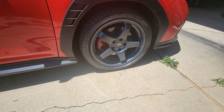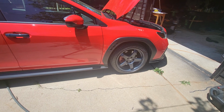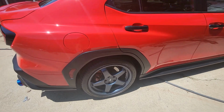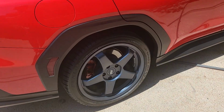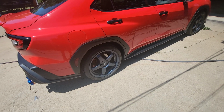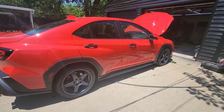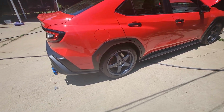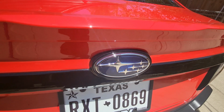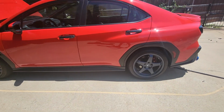Now these are Motec wheels. I got these wheels for $1,200, guys, $1,200. The Grams weighed like I think 23 pounds, and these were 26 pounds. And the Grams, they wanted 3,500 just for the wheels. So I was looking at weight per cost, I guess. The reason I like these wheels is because they match the blue on my tips and the blue of the Subaru emblem. So I went with these. And I like them. They're growing on me.